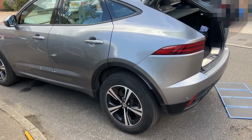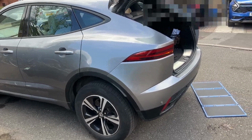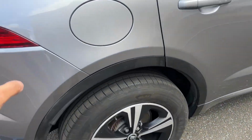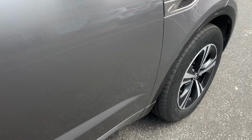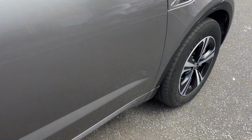Inspecting this Jaguar E-Pace for you. It's an insurance write-off, category S, right? So let's just jump on the bodywork. That side is fine. Accident damage, repairs, replacement doors, respray on these parts.